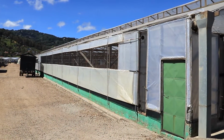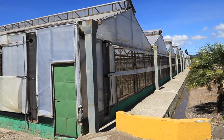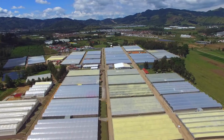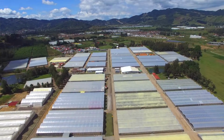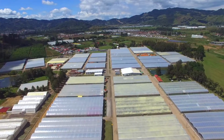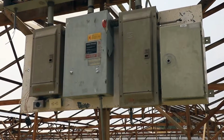Our greenhouses were built several years ago when the weather was different, and right now, we have to find different ways to solve the problem of these small greenhouses that also do not have too much technology to really influence the environmental conditions of the crops that we are producing.